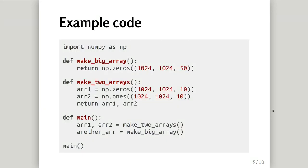And so trace malloc won't help you find memory usage with those third-party libraries. This is why I've created a new profiler, Phil. And here's some example code I'm going to be profiling.